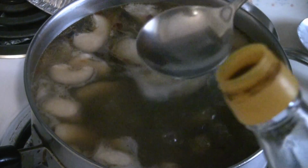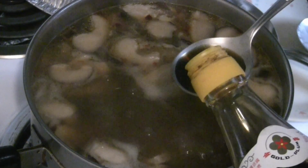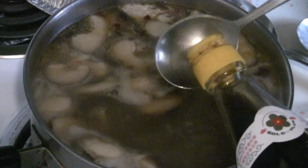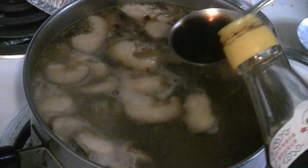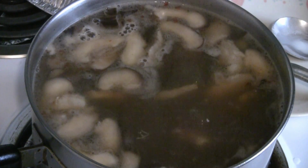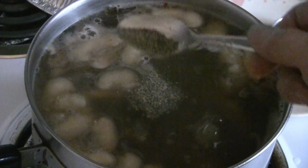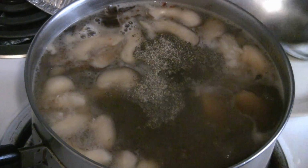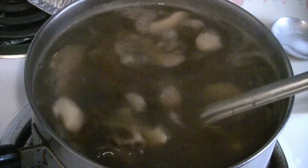So you want to add the black vinegar just before serving, so you don't lose the taste of the sour black vinegar. So I'm going to put about 4 tablespoons in there. So I generally like to put white pepper, but I don't have any white pepper, so I'm going to put a teaspoon of black pepper in there. So black pepper is a little bit stronger in my opinion in terms of taste.